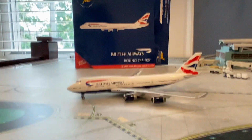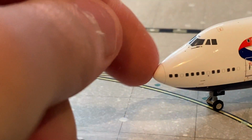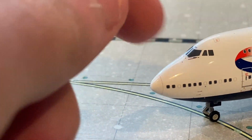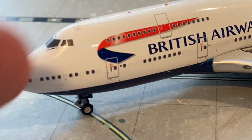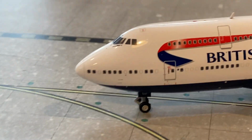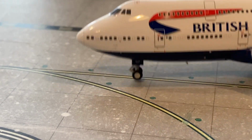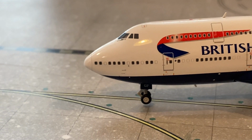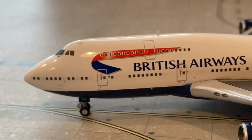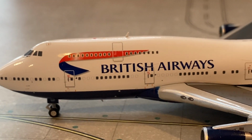This looks very nice, so let's just lift up the camera and go in depth with the model. So starting up front, you have the radome over here, and then you have the cockpit windows with the windshield wipers, and you have first class over here, business class on top, and then the L1 entry door with the Oneworld logo, and then you have the front nose landing gear with part of the registration, which is Golf Foxtrot. Then you have a little check that British Airways has in their livery, which I happen to really love.